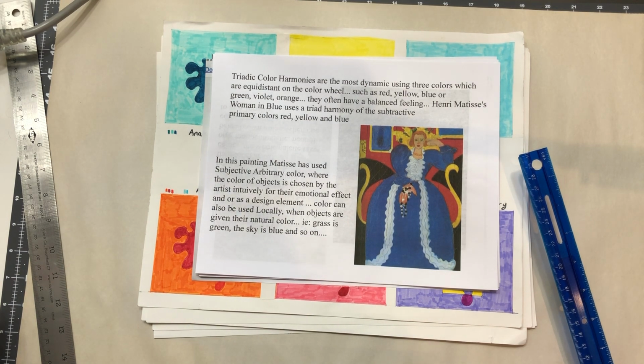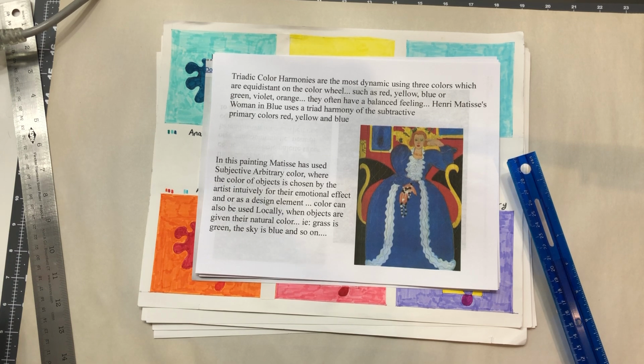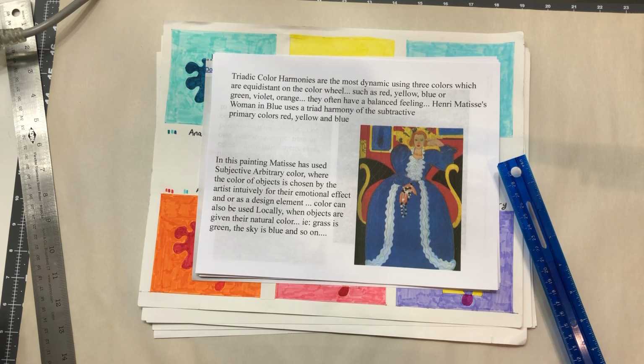Complementary color harmonies usually have a dynamic effect because the complements have certain optical effects. One of them is called simultaneous contrast. So if you have complements placed next to each other, they tend to intensify each other.